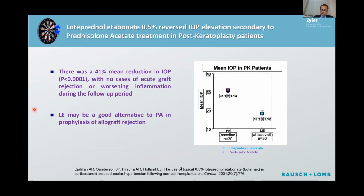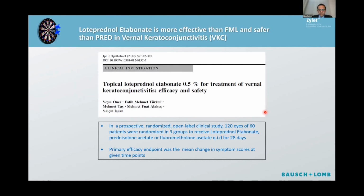In another study, a group of steroid responders who were exposed to prednisolone acetate for 2 weeks had a significant increase in the IOP, reaching 31 millimeters of mercury. Shifting them from prednisolone to loteprednol etabonate resulted in a 41% reduction in the intraocular pressure without any cases of acute graft rejection or worsening of the inflammation.